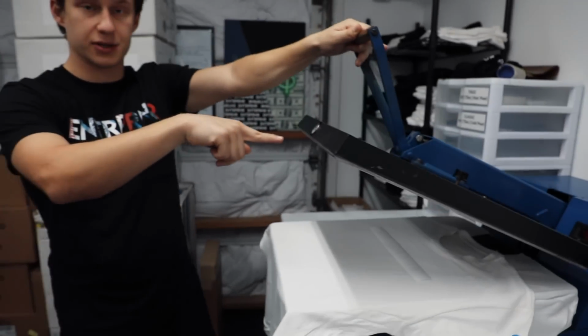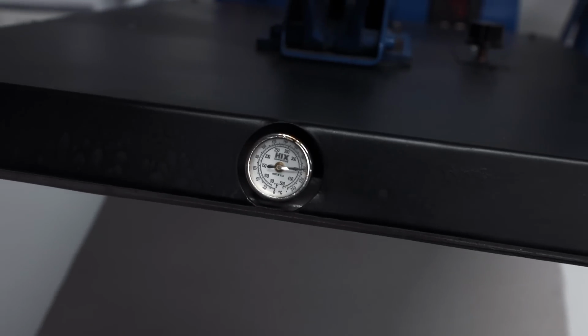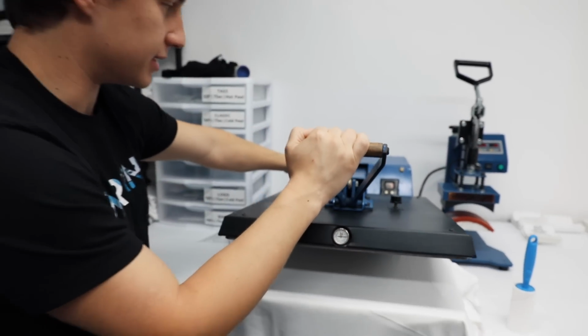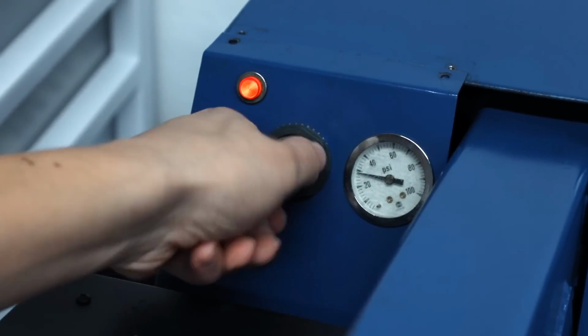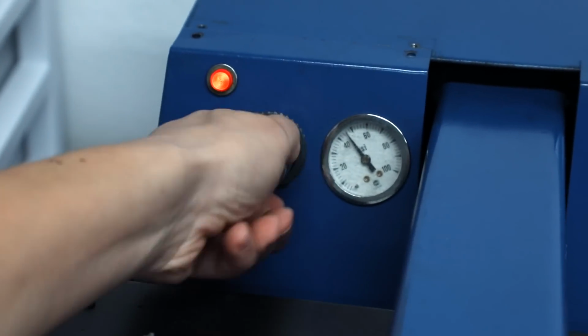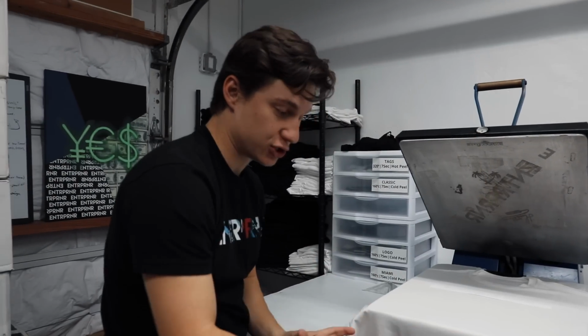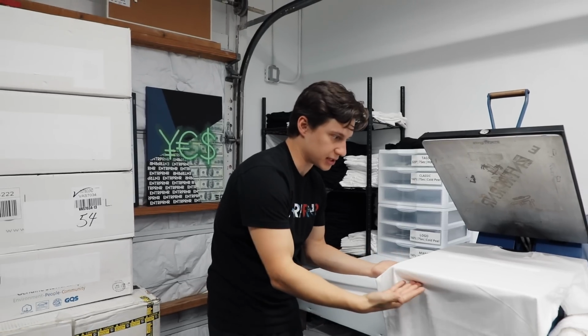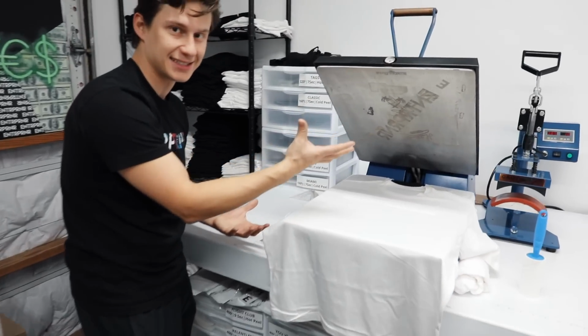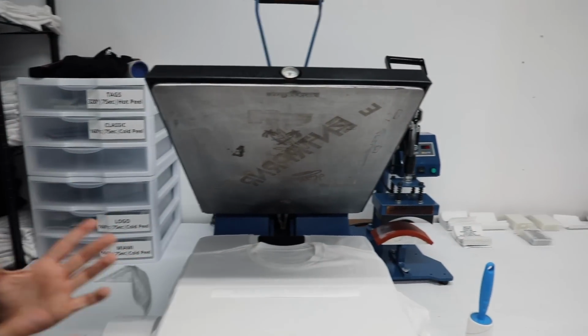We have our temperature gauge. So this is at 400 degrees, and we got our PSI. Zoom into that if you can. We got our PSI set at 60 PSI. That's gonna give it a good even pressure. And what this does, it has a tube on the bottom of this, and it blows up, and the blow up basically pushes the shirt into the heat, and that way you get a nice even press.